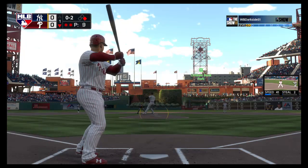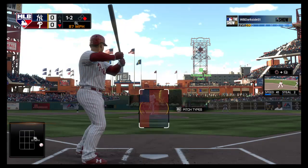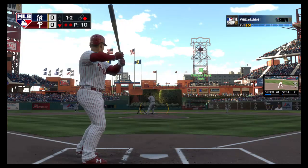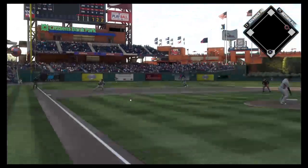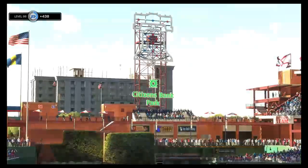This is why this guy is so effective. He's able to pound the zone, get ahead in the count, and now he has so many options to go to. I really couldn't tell you. It's a flip of the coin as to what he's going to throw right here. Throw on the second for the force in the side.